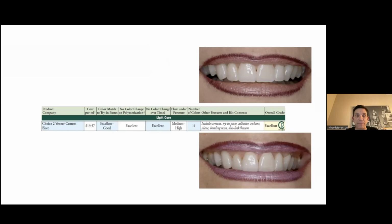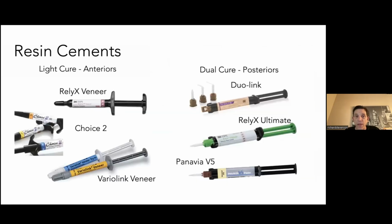So just make absolutely sure whatever cement you're using, its color stability is unquestioned. And it really has to be terrific. So demand research from your manufacturer on the cements. There are a lot of them out there. Rely X Veneer, Choice 2, Link. I think these three over here are fantastic. My personal preference is Choice 2, but I've also done cases with the other cements.